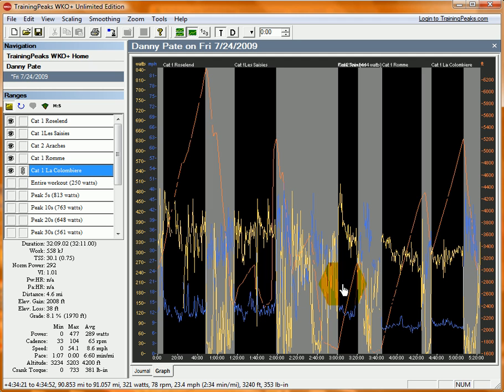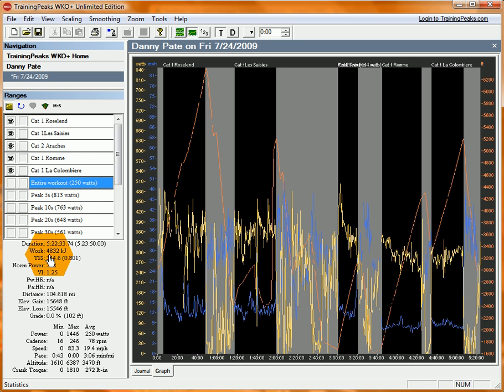A couple more things on the analysis as a whole. This was a very hard day, a lot of fireworks, tons of drama. Danny did 4,832 kilojoules, as you can see here. His power output for the entire stage was 312 watts. That's like riding tempo for 5.5 hours. That is incredibly hard, very difficult to do in training on your own.